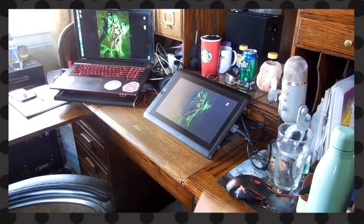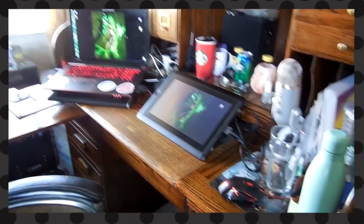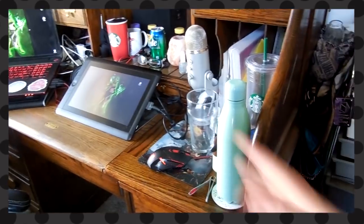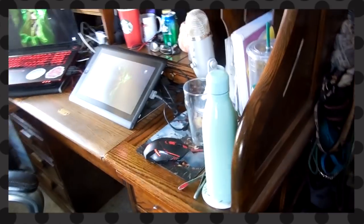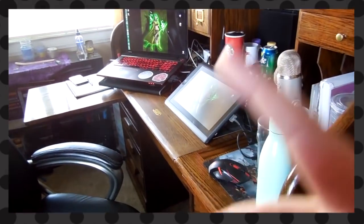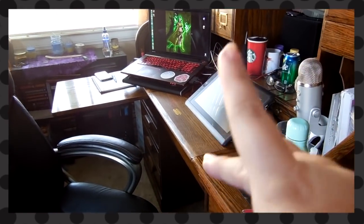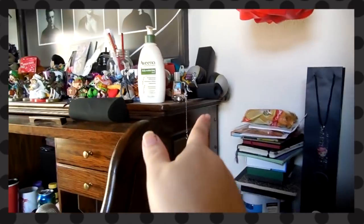It's been a while since I've done one of these. I can go in depth with certain shit I have in my workspace and in my work area. So I actually am lucky, and I don't work in my bedroom like a lot of artists have to. I used to. This is an extra room on top of our bedroom, which is next door. So let's just start.